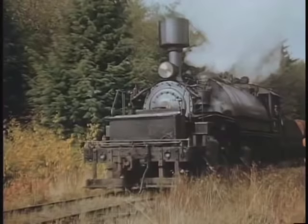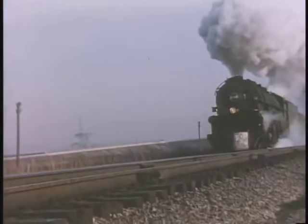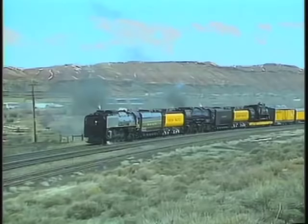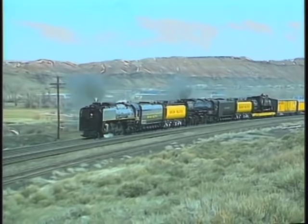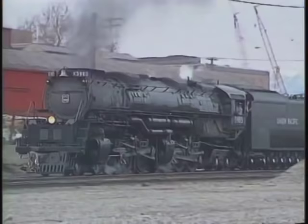The articulated steam locomotive. To see and hear one in action was an unforgettable experience. To experience more than one at work with a train was awesome. Four cylinders pushing steam for all they were worth. Four sets of drive rods in motion.